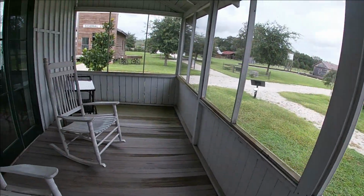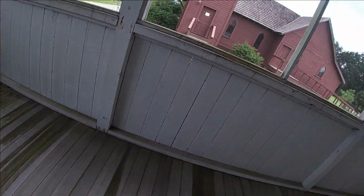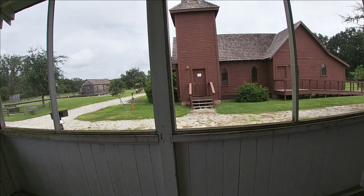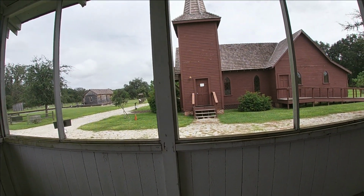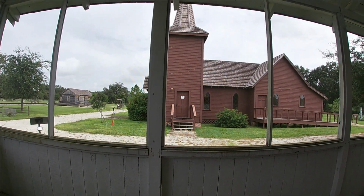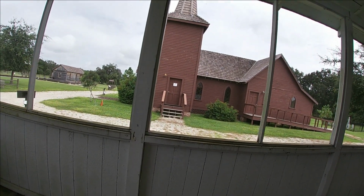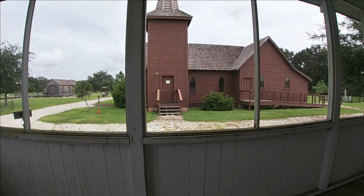Oh, I like the porch. Rocking chair. Sit out here in the rocking chair, Mommy, and sit in that rocking chair. Oh, is that a mason jar? Looks like it might be, hanging off the tree. Somebody probably hung it up there thinking they'd find it, but they ain't coming back for it. That jar has been hanging up since 1887.